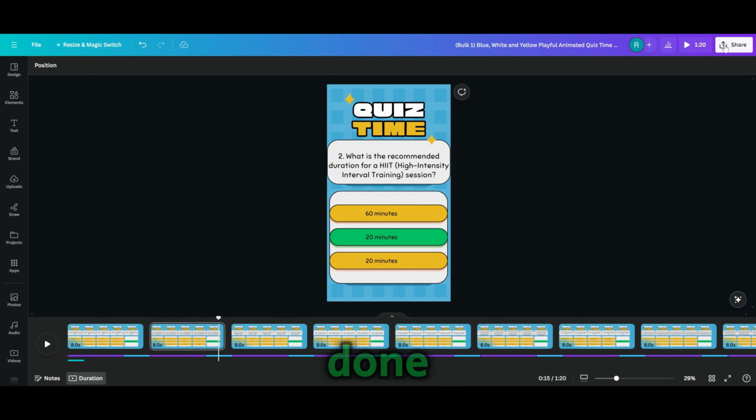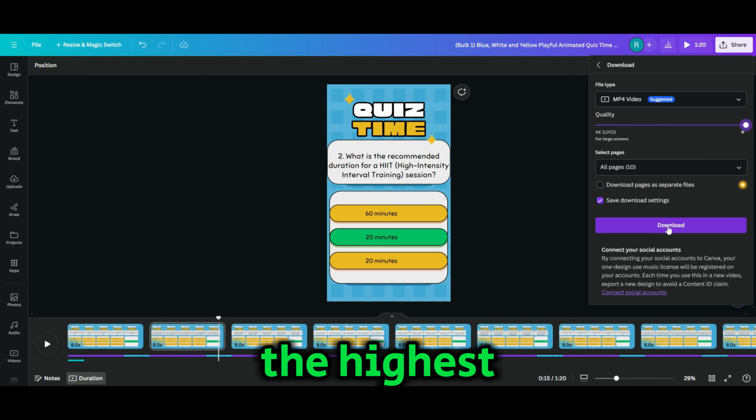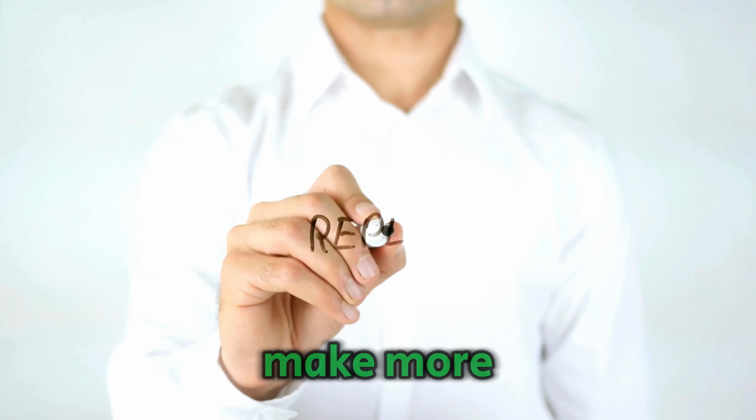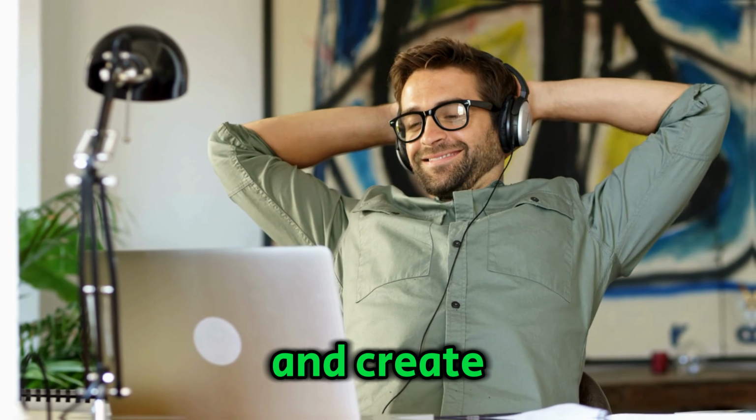Okay, now that we're done, we need to click on Share, click on Download, and download it in the highest quality. You can repeat these steps to make more videos. Now that the creating content side of things is done, we need to go and create a TikTok account.